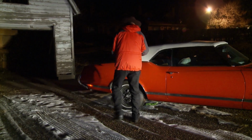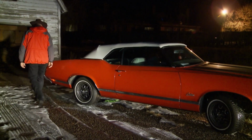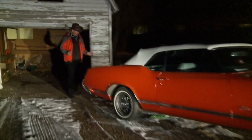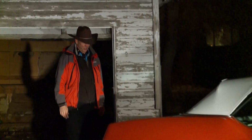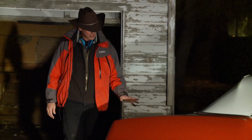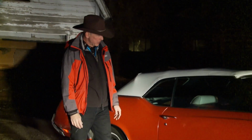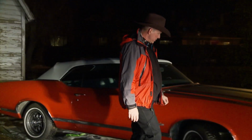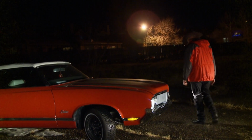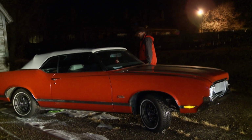Cold out here. You gotta love that exhaust note on this vehicle. Look at that classic Oldsmobile back end with the dual exhaust. This car is the sister ship to the 442. The 442 is just basically a Cutlass with a 4-barrel carburetor and dual exhaust and a 4-speed. Now this one's an automatic, but this is a performance muscle car, there's no doubt about it.